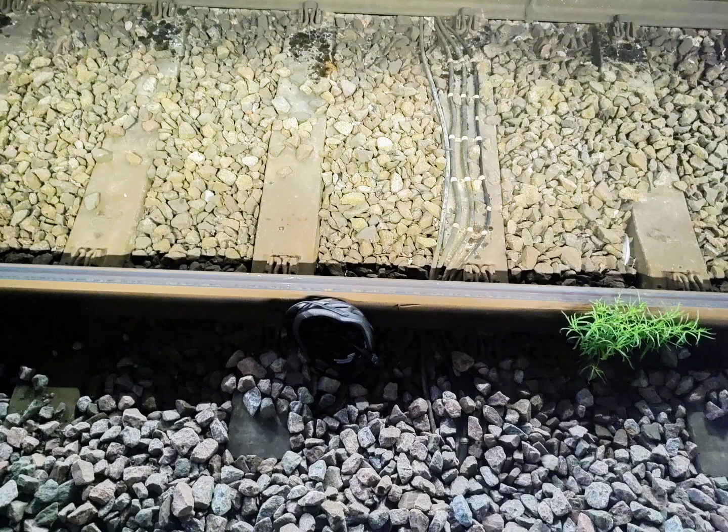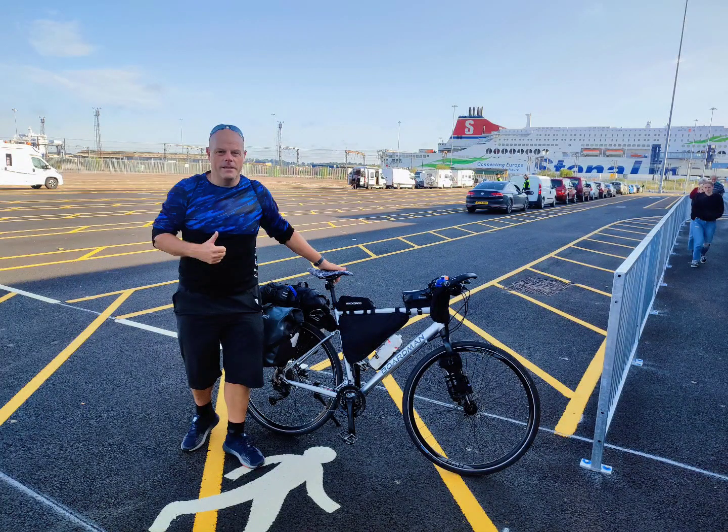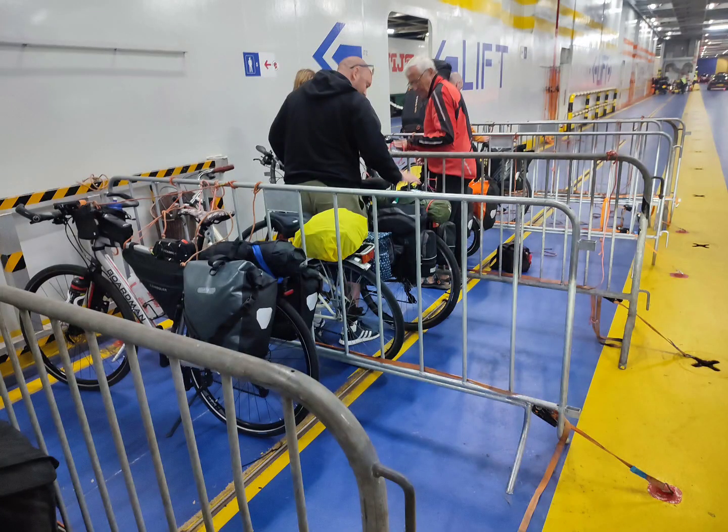I did manage to drop my helmet on the train tracks, so not the best start, but I did manage to cycle to Harwich the following morning, get on the ferry, and this is the area where you put your bikes. Not the best, but it does a job. You just tie them up with a bit of rope.